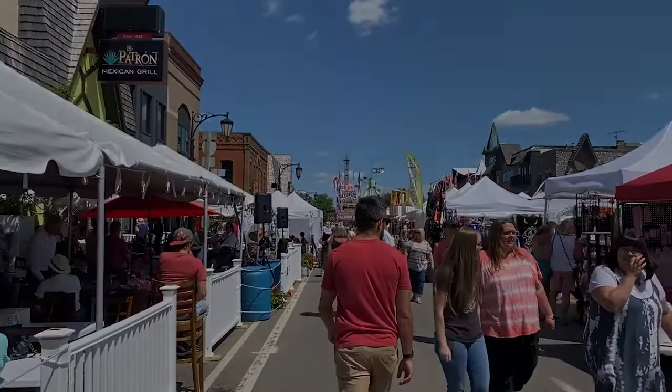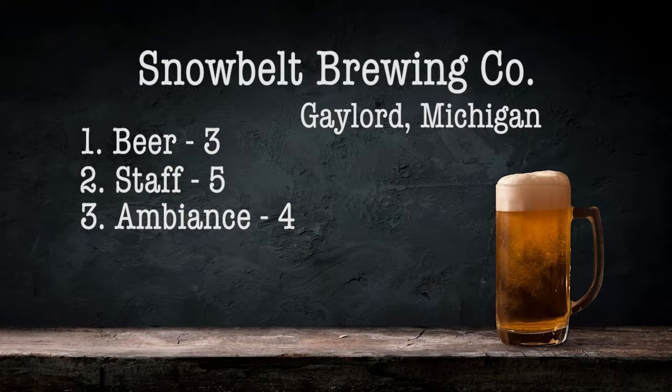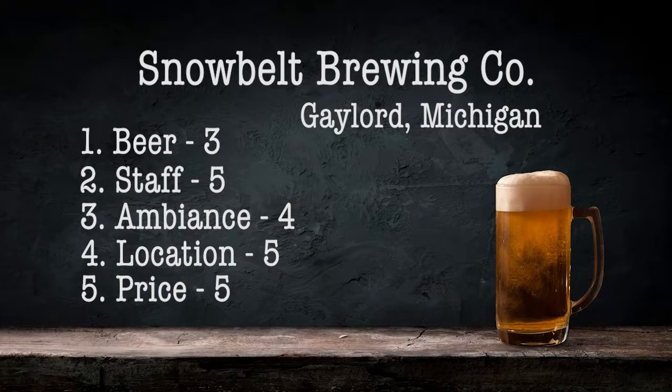Snowbelt Brewing was great. I'm going to give them a 3 for their beer, a 5 for their staff, a 4 for the ambiance. I'm going to give them a 5 for their location. This town's really neat. And a 5 for the price. Excellent prices on beer. I'm also going to give them a bonus point for having food at their brewery. That gives Snowbelt Brewing a grand total of 23 points.